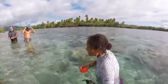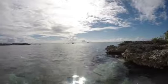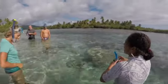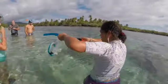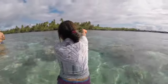Why don't we need fins? Because sometimes it's shallow. With the fins we can destroy the coral. Our first stop on the western edge of Taha'a's lagoon is the Coral Gardens. Located between 2 motus, there's a tidal current that pulls you over the corals, so fins are not required.